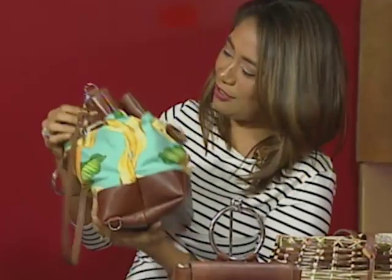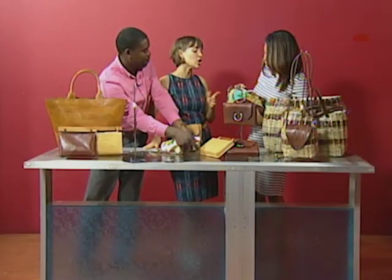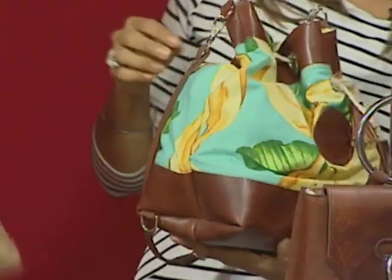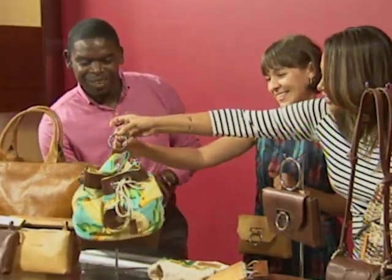Oh my gosh, how cute is this? Did you print the canvas or no? I actually got the canvas as is. It took me a while to find the banana print canvas, but when I did, I snagged it as quick as I could. All right, there you go.